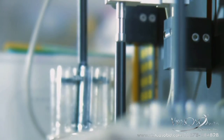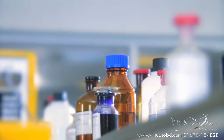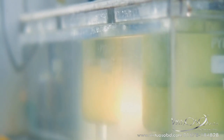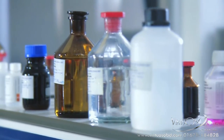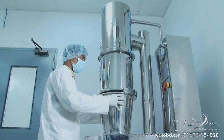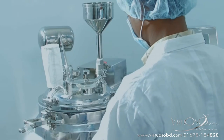Analytical laboratory is completely independent from production building. All equipments like HPLC, GLC, FTIR, infrared spectrophotometer, atomic absorption, etc. are state-of-the-art from European and American sources. Separate microbiology laboratory ensures microbiological quality compliance. Product development department is equipped with updated machines.